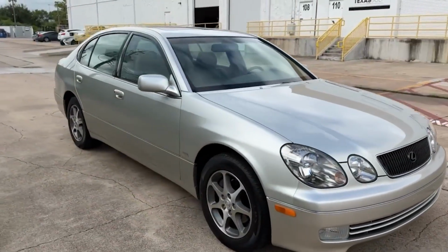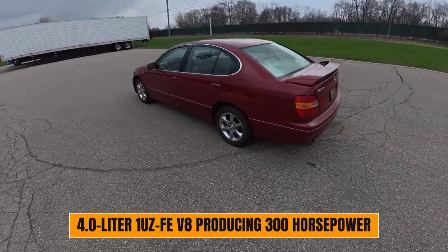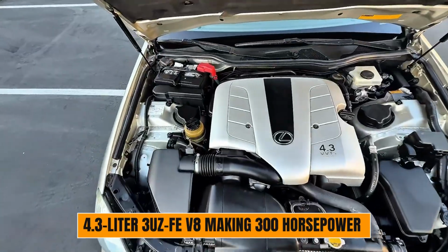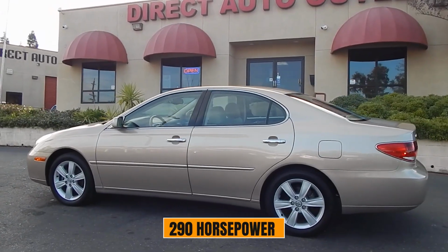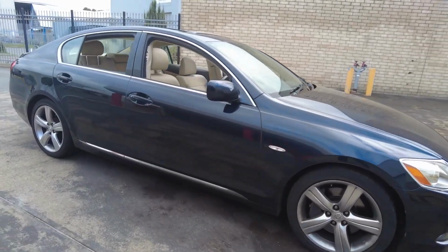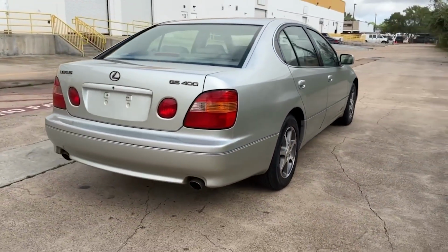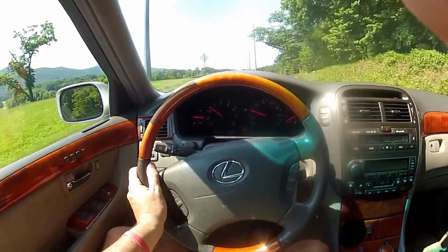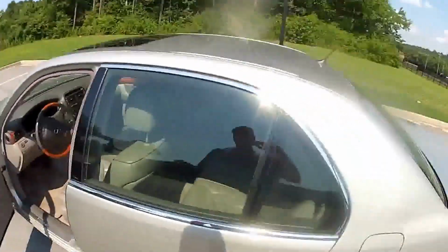The GS400 came with a 4.0-liter 1UZ-FE V8 producing 300 horsepower, later upgraded to the GS430 with a 4.3-liter 3UZ-FE V8 making 300 horsepower in earlier models, or 290 horsepower in later models with variable valve timing. These engines are famous for extreme longevity. 300,000 miles is common, with some documented examples exceeding 500,000 miles on original powertrains. The GS featured rear-wheel drive for proper sport sedan dynamics, yet remained comfortable enough for daily commuting.